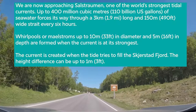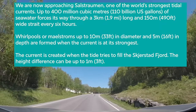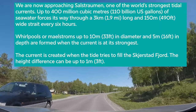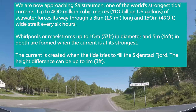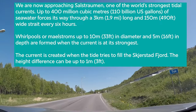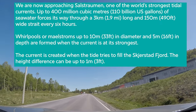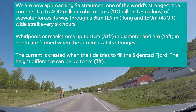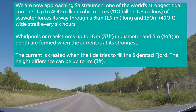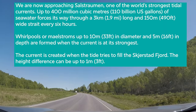We are now approaching Solstrømmen, which is one of the world's strongest tidal currents. Up to 400 million cubic meters of seawater forces its way through a 3 kilometer long and 150 meter wide strait every 6 hours. The whirlpools are up to 10 meters in diameter and 5 meters in depth. The current is created when the tide tries to fill the Sjøstadfjord. The height difference can be up to 1 meter.